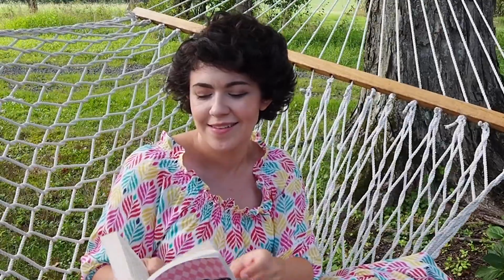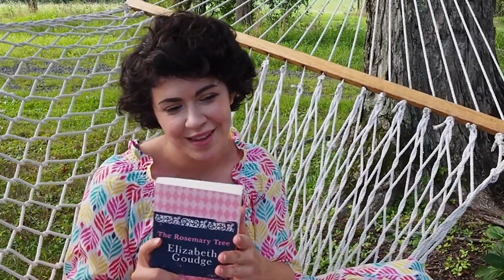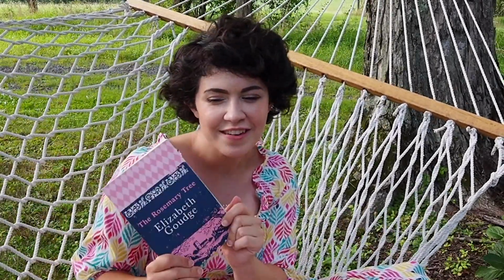So I do have to acknowledge that one of the drawbacks of Goudge's writing is that it can be very dense, because she is going into this interior world and talking about the spiritual life of her characters. Usually, though, I feel like there's enough of a plot, there's enough action to draw you on, that it keeps you interested. And so there's a good balance between the spiritual insights and the story.